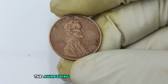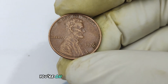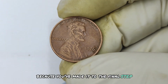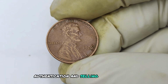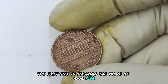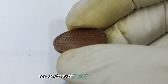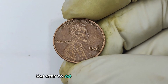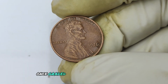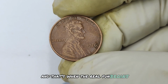The awakening, uncovering the true value. Now we've gotten this far, and if you're still watching, you're on the edge of your seat, right? That's what I thought. Because you've made it to the final step, authentication and selling your rare coin. The first step in securing the value of your 1976 no-mint mark penny is to get it authenticated by a professional. You can't just trust any old appraisal. You need to go to certified coin graders who know exactly what they're looking for. Once graded, your penny's market value will be set, and that's when the real fun begins.